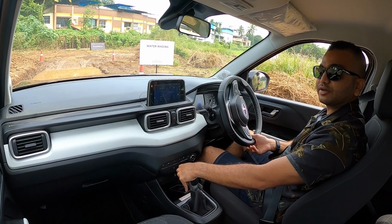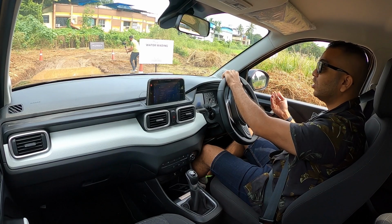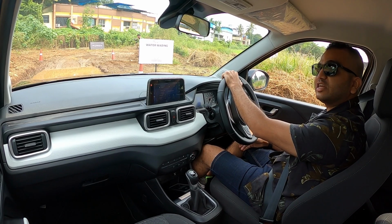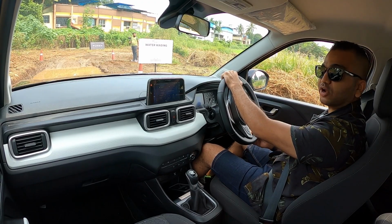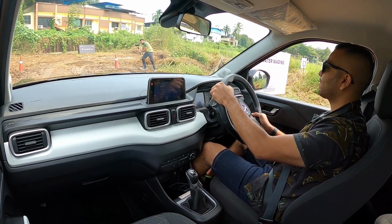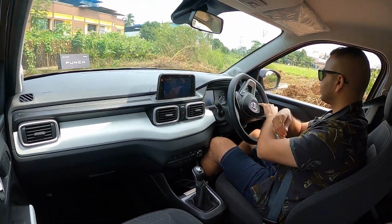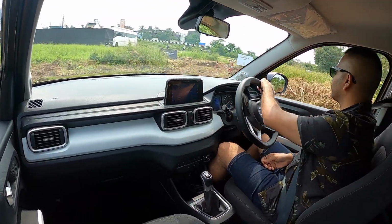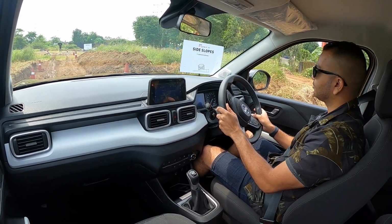Quite impressive, isn't it? The next obstacle is water wading. Water wading with this Tata Punch two-wheel drive micro SUV. The water wading ability of this Punch is 370 millimeters, which is superior to any other car in the B segment. So let's try it out. And even through slush, it is a cakewalk for this Tata Punch.